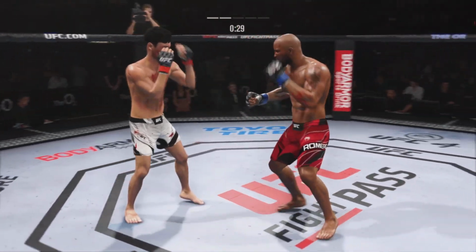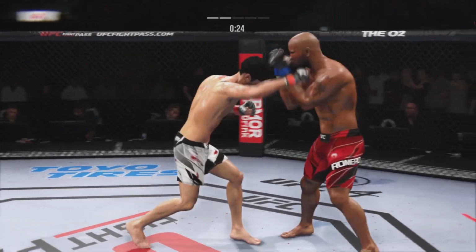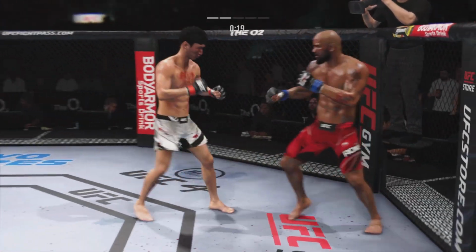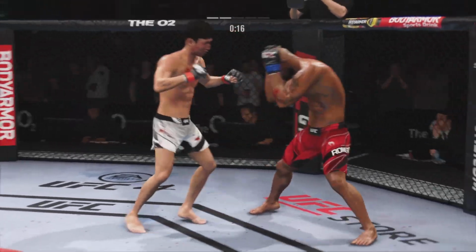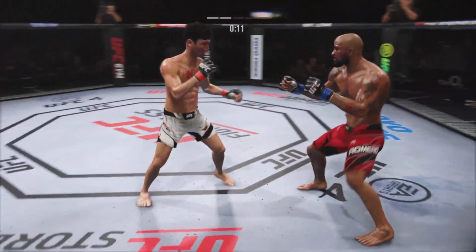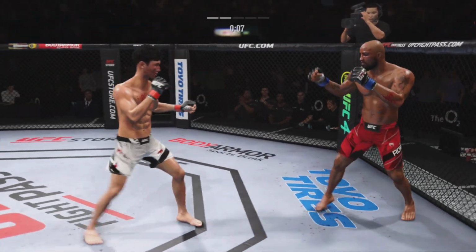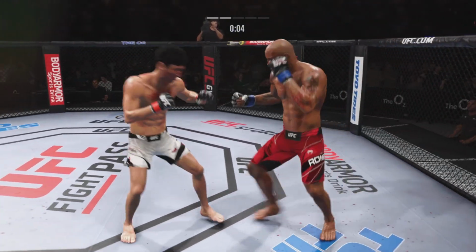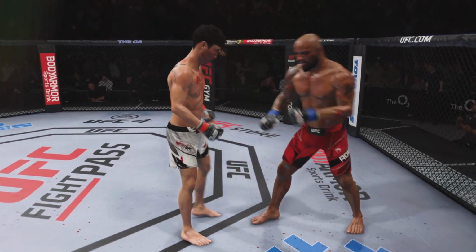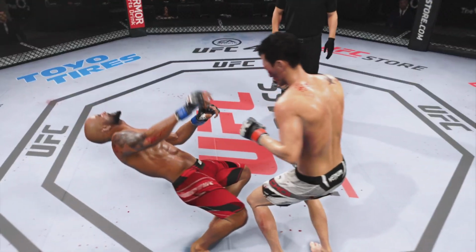Oh! He's in trouble. Hurt bad. Back to the feet. Seconds. Oh, looking to land the leg kick, but unable to find the target. Blocks that strike. Nice uppercut. Right, no more strikes. All right, so there's the end of the round, and on one side, thrill, on the other, agony after that knockdown.